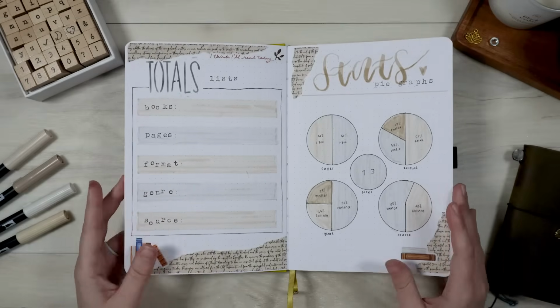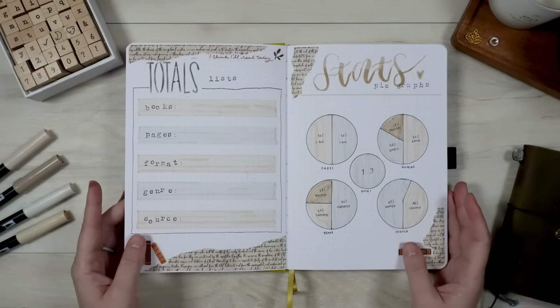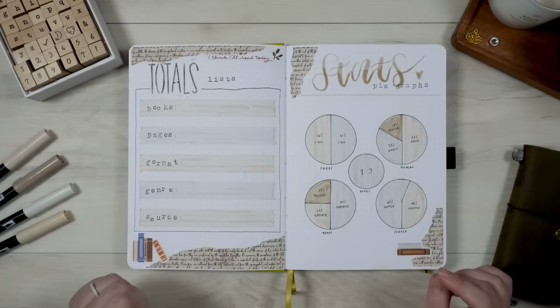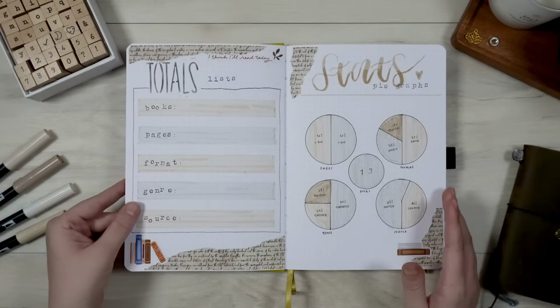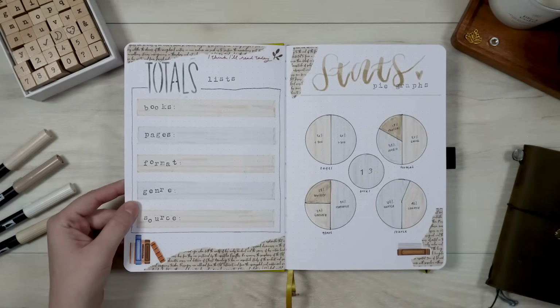My planning tip for your reading journal is a few layout ideas for tracking your statistics. Statistics is one of my most favorite things to track in my reading journal, so I've got a few spread ideas here to share with you. The first one being just a regular list type format or a decorative list where you just kind of title each section and write right next to it.